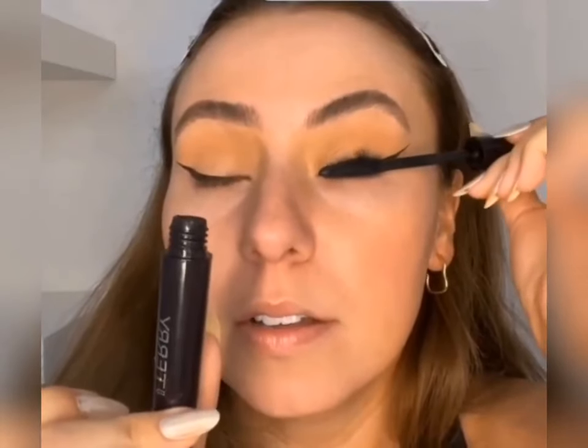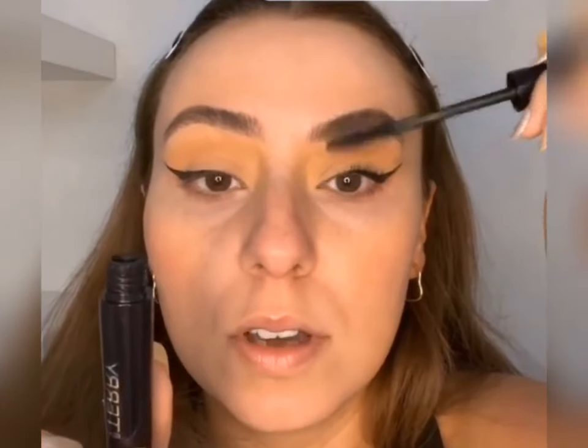Now I'm just going to kind of finish what I started. You can tilt your head back a little bit, especially if you have hooded eyes. There we go. And then we'll just fill it in. I'm sure y'all already know the mascara. I posted this day before yesterday, so if you want to go check that out. I don't even have to curl my lashes anymore. And I don't miss it. Look at that already. I'm telling y'all.